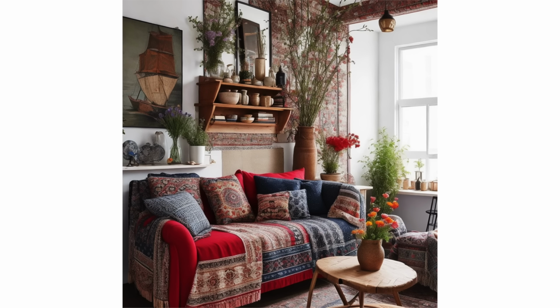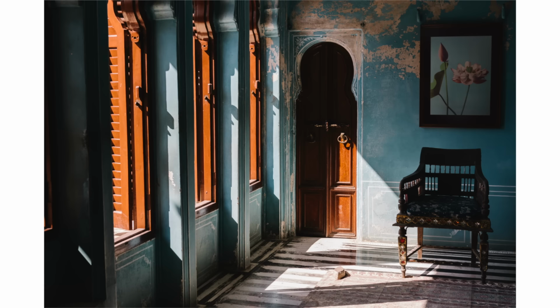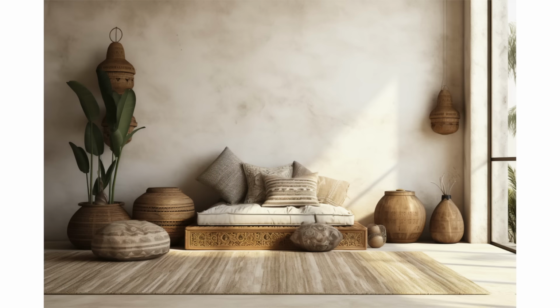Transform functional items into art. Seek furniture that doubles as art. Designer chairs, handcrafted tables, and unique storage units blend functionality with beauty, infusing your spaces with distinctive charm and elegance.